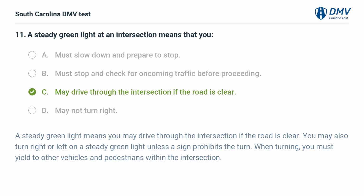A steady green light means you may drive through the intersection if the road is clear. You may also turn right or left on a steady green light unless a sign prohibits the turn. When turning, you must yield to other vehicles and pedestrians within the intersection.